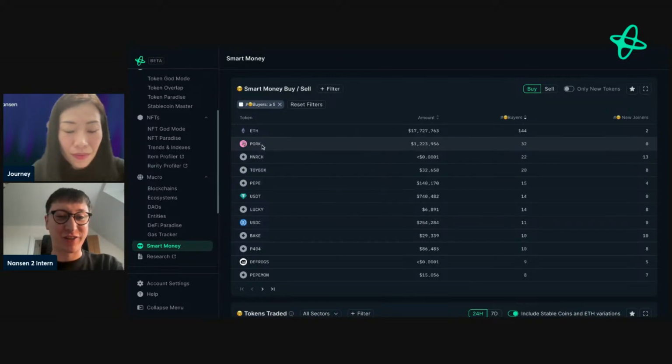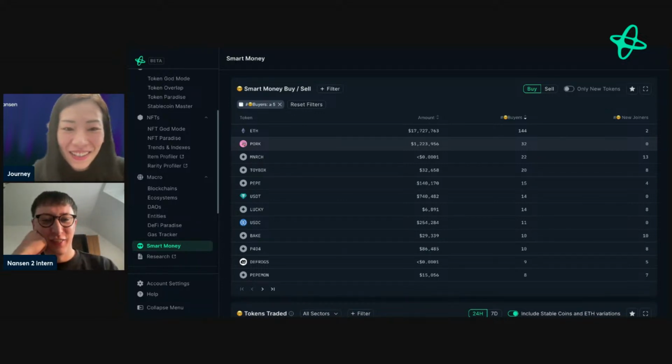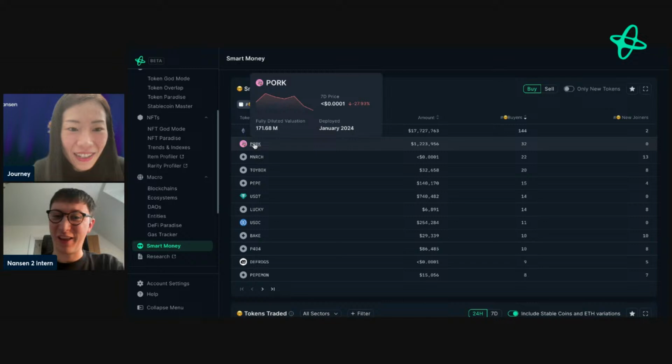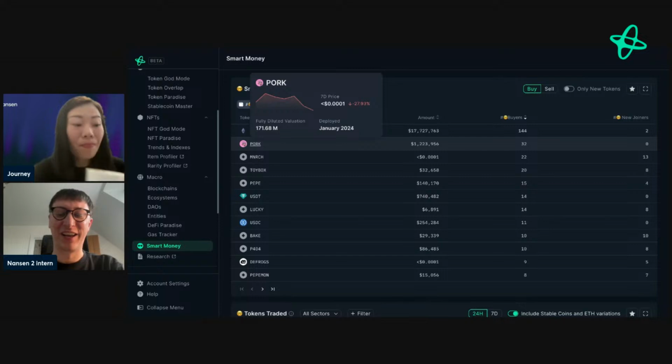On our Twitter, we shared an address that made an awful lot of money on pork. I have no idea where that came from, Journey. Polly's scout. I faded this one. I was like, no way, this is going anywhere. But it did. It's done incredibly well. Never fade. We can look into that later. But as you can see over the last 7 days, it's not done as well. But it's made a lot of addresses a lot of money.